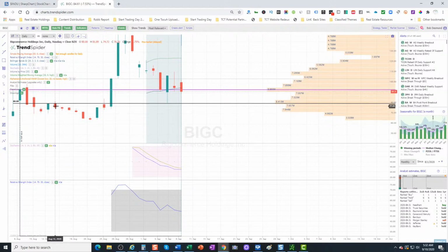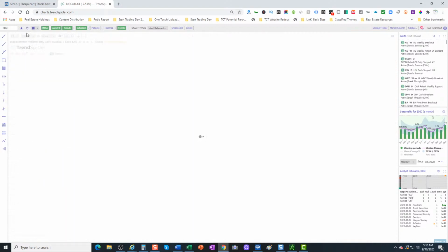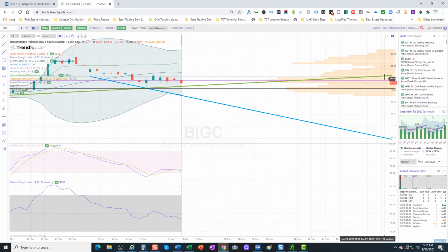You can see it was resistance here, pulled back, resistance again, broke out, support back here. Now we are trading down below support. It appears as though this is where we're going, down to around $80 a share. So I would be a spectator here, not a player.